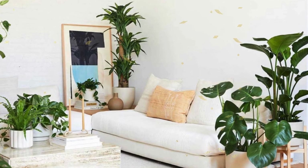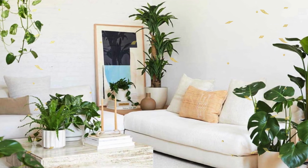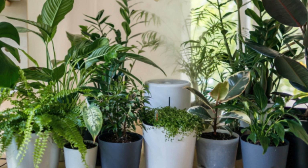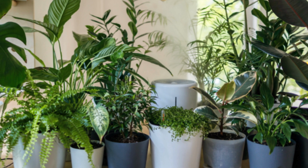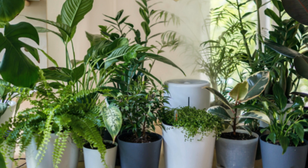These sturdy green companions are gaining popularity, bringing a breath of fresh air to our compact living spaces. These low maintenance houseplants allow us to enjoy nature without compromising our modern lifestyle.